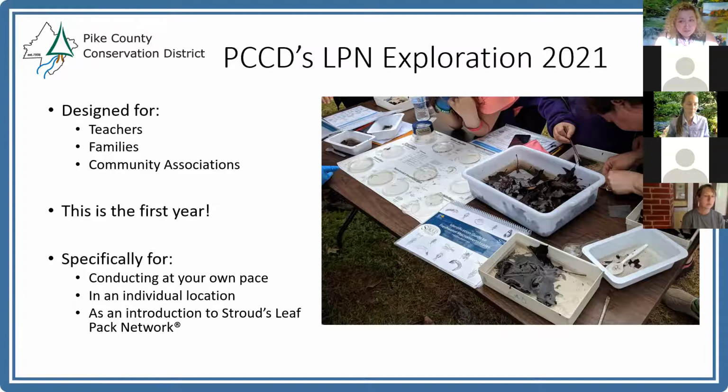You can choose an individual location. As I said at the beginning, we're still aiming for a goal of socially distanced. So you can conduct at your own pace. You can do it in your own individual location, and you can really learn the steps of identification, the steps of building your leaf pack and collecting that data as more of an introduction to Stroud's leaf pack network, so that in the future you can participate as a citizen scientist and get really an idea of what it is and really conduct your own research.